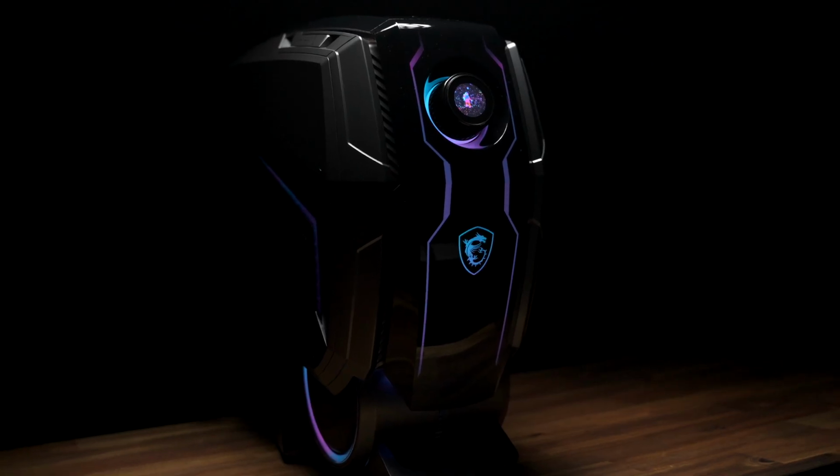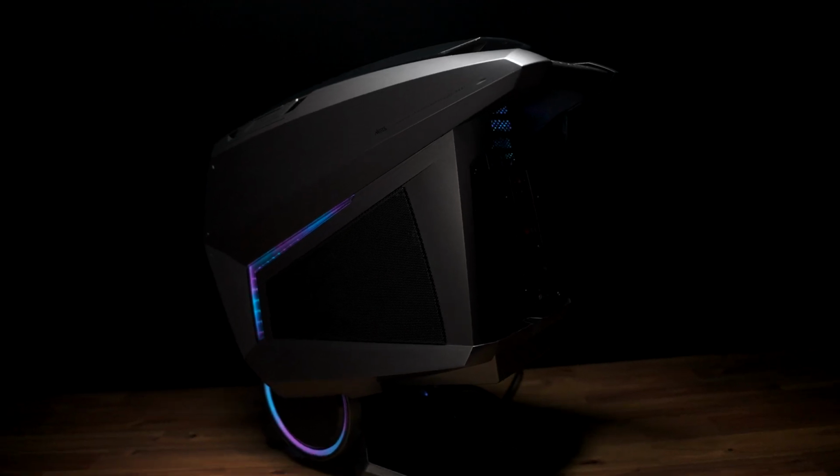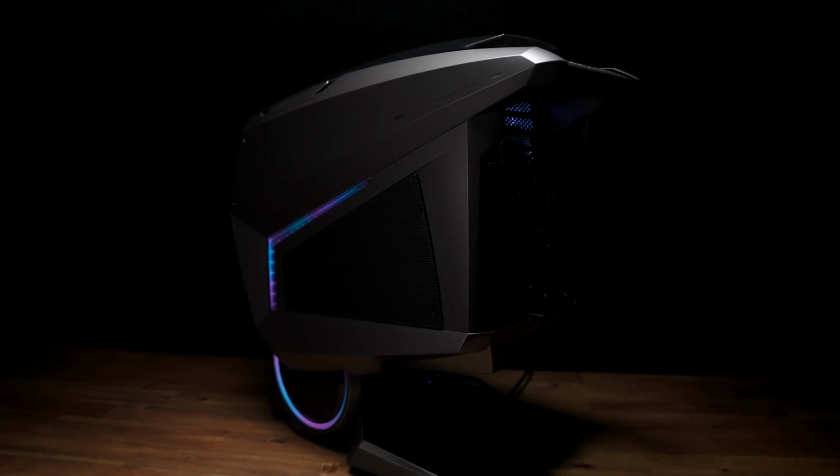Now, I know this is gonna sound cliche, but love it or hate it, the case design is pretty substantial. It's definitely a conversation starter. Some people say it reminds them of various robot characters from games, but I think it looks like some sort of futuristic motorcycle from Cyberpunk. Now, I've always been and always will be a fan of minimalistic design, but this thing's headed so far in the opposite direction that I actually really like it.